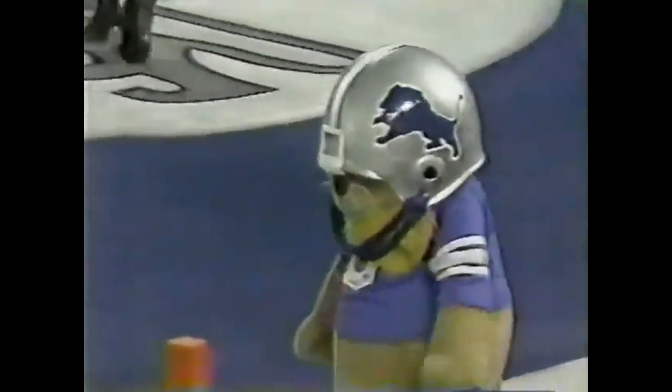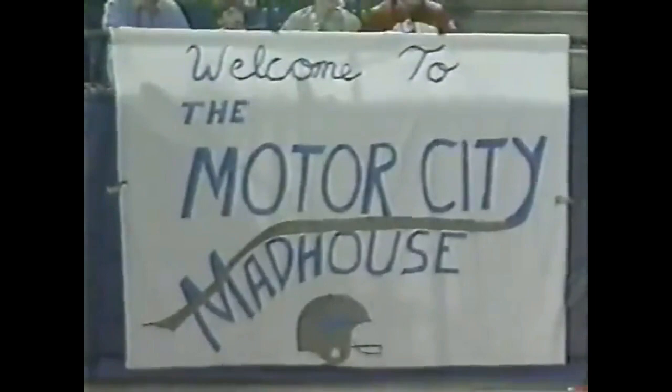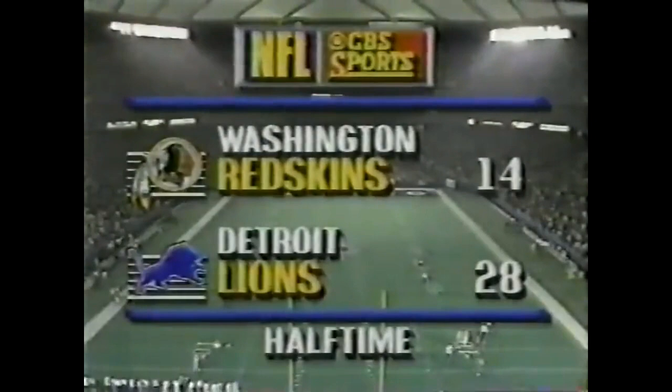And Randy, we were talking about a stat earlier in the first half. Barry Sanders maybe not having as much in the way of total yards whenever Rodney Pete starts, but the more important thing, Lions on top, and that's the end of the first half with the score, Detroit 28, Washington 14.